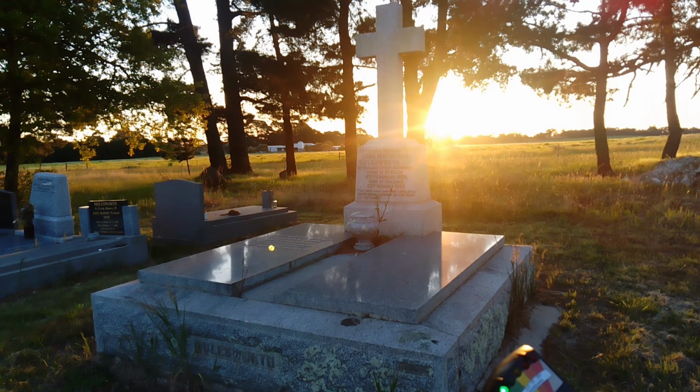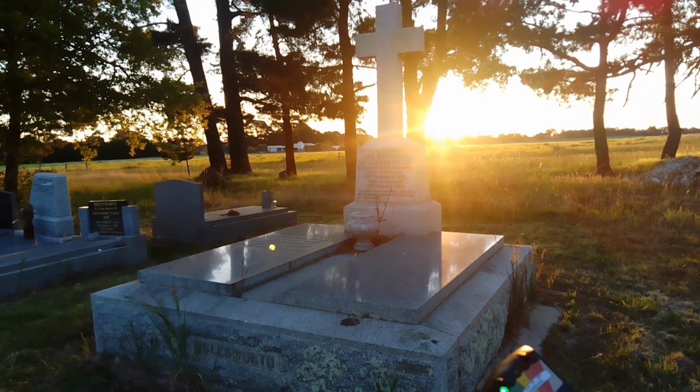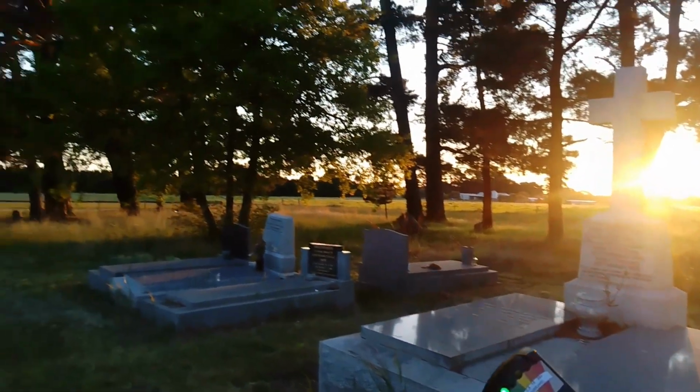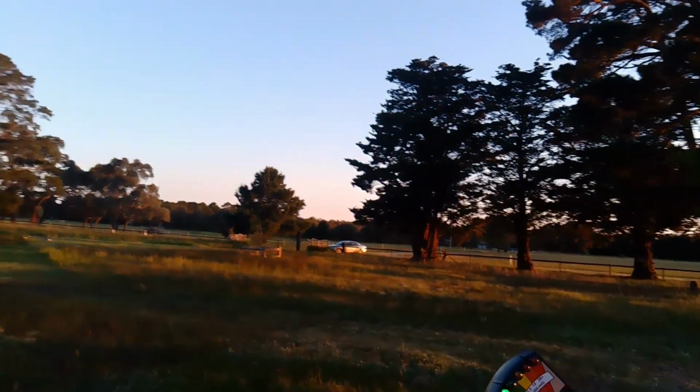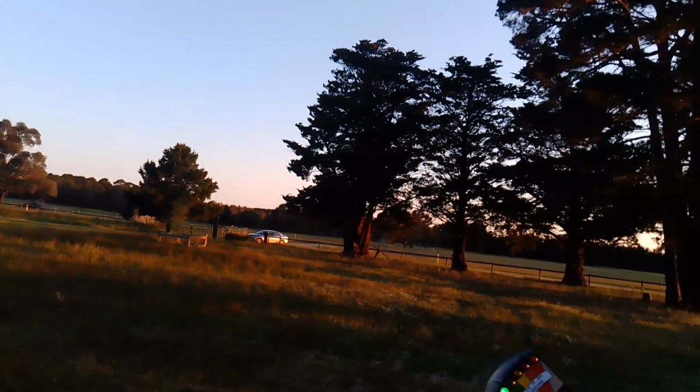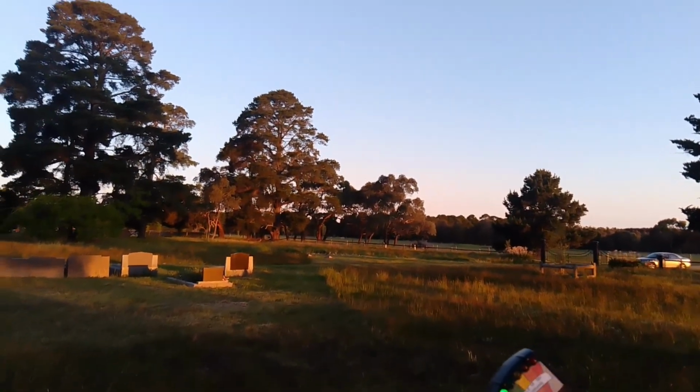Just quite like this, and it's a nice little scenic shot just as the sun starts to go down. And as I said, this is the first time I've been out here. Didn't know this cemetery existed until a couple of days ago when I had a look on Google Earth and spotted this cemetery and thought, wow, it's not all that far out of town. Around about a 25-minute drive-ish. And I thought, well, why not? We'll go out and have a bit of a look. And there's nothing like the country. Love the country.